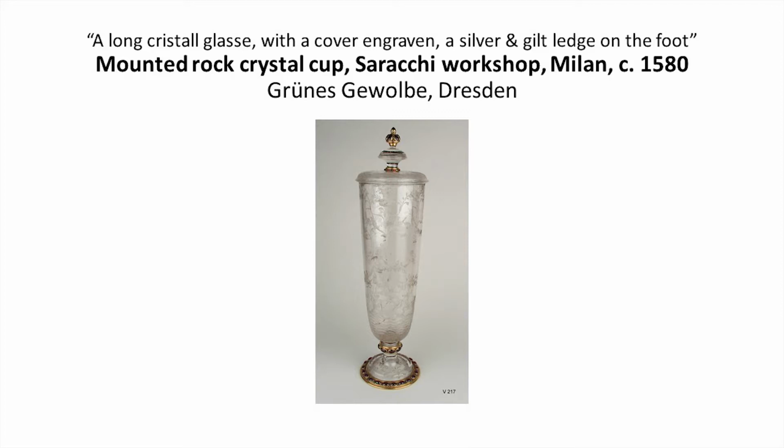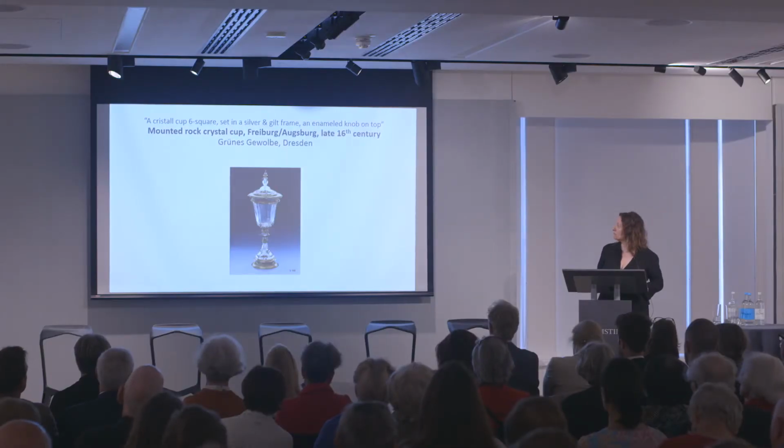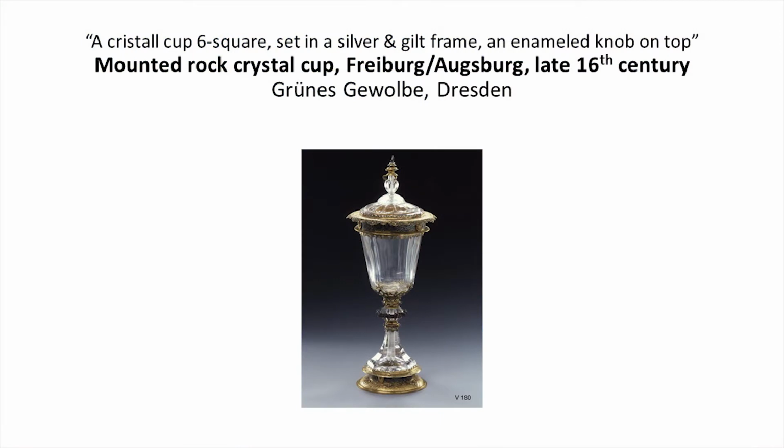And they clearly had a fondness for rock crystal. And as we know that William Paston went to Italy, he could well have commissioned rock crystal in Italy. But there are also descriptions of things being six square, which is more of this kind of style, of the Freiburg style. So it's possible that he had both types.